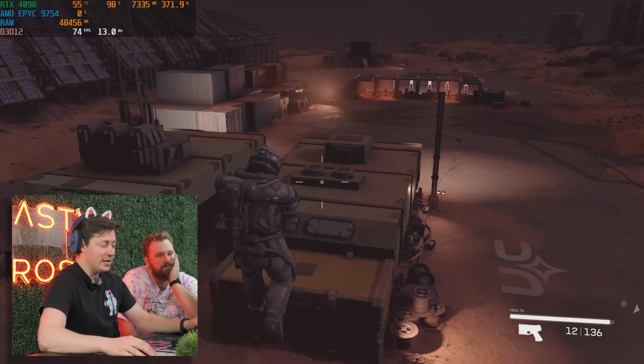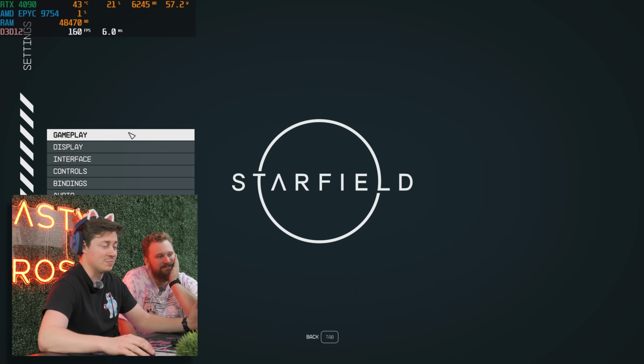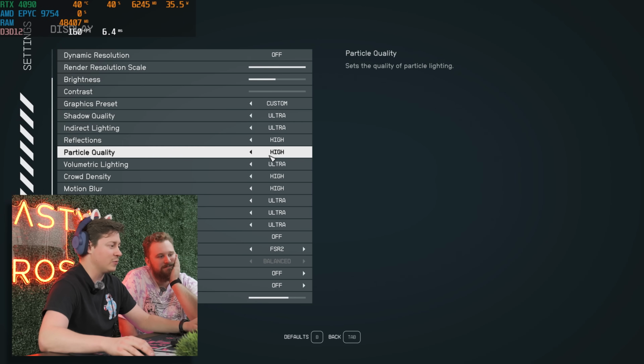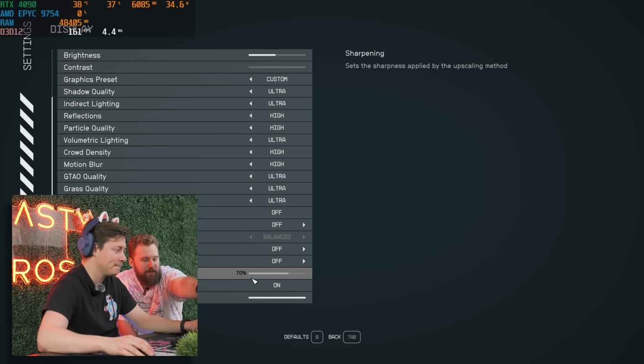Next up, ladies and gentlemen, we are testing one of the latest and greatest AAA titles, Starfield. And we are, of course, at max settings. I mean, what would we be doing if we weren't testing this thing to its max potential? We're at 4K, not using any upscaling, everything ultra. We could turn off FSR. I thought it didn't exist. So off, frame generation.